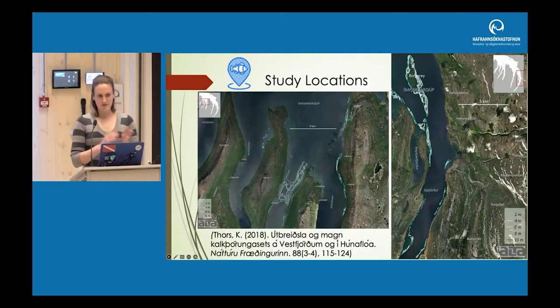So specifically for the presented study that I'm going to talk to you about today, I'm going to show you where the study locations were chosen based off of articles that are coming out that are about maerl distribution within Ísafjörður. So the areas here and here in the red boxes are where the locations are done. So in Hestfjörður and then in Ísafjörður of Ísafjörður.